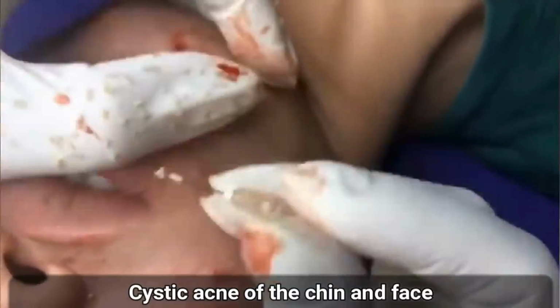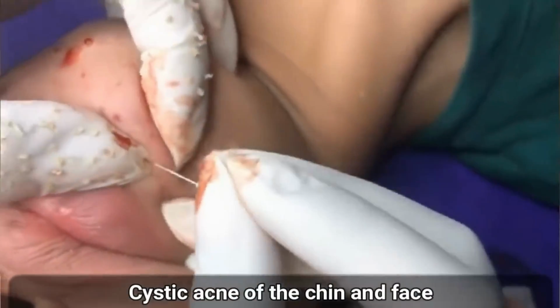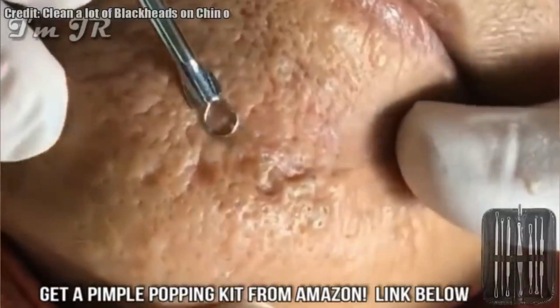Blackheads are small dark lesions that appear in the skin, often on the face and neck. They're a feature of mild acne, but they can appear without other signs of acne being present.